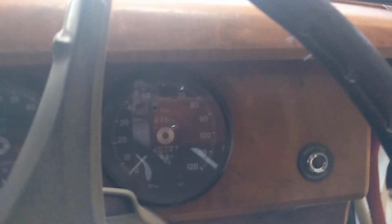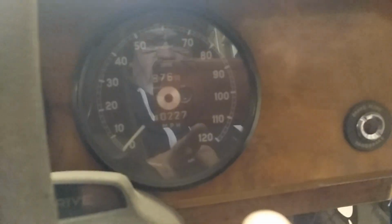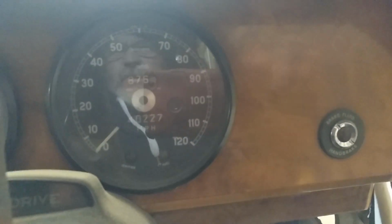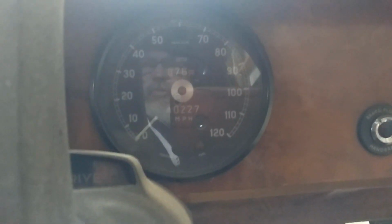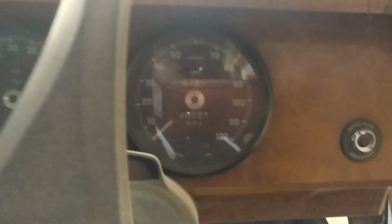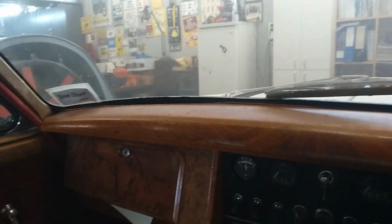How many miles? 40,000 miles. Whether that's original or been around the clock, I don't know. Probably. It's not in bad shape though for its age. It's probably had a few touch-ups years ago.